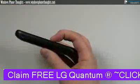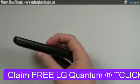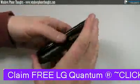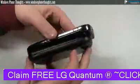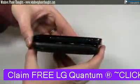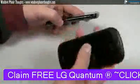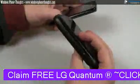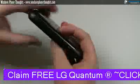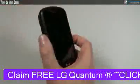It is 0.6 inches thick. I actually have the Samsung Focus right beside me here, so I can do a little size comparison. So the Focus is on top, and the LG Quantum is below. As you can see, the Focus is definitely thinner, but I've got to give props to LG. For being a slider keyboard device, this is actually not too thick at all. I'm used to seeing slider keyboard devices being a little bit thicker.